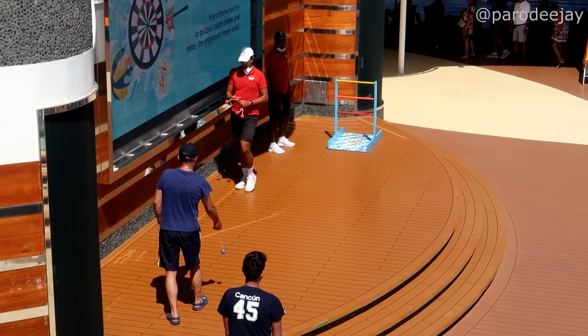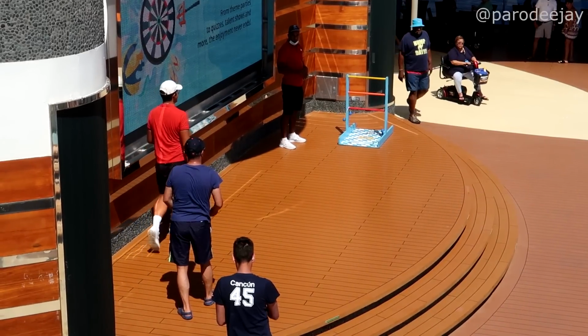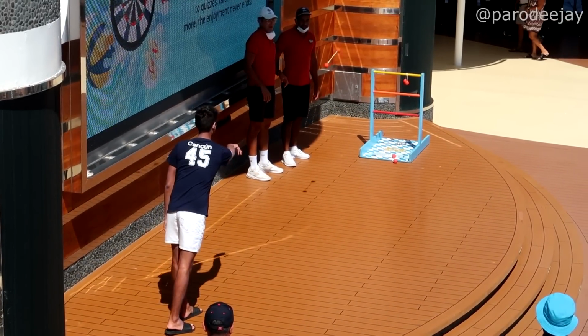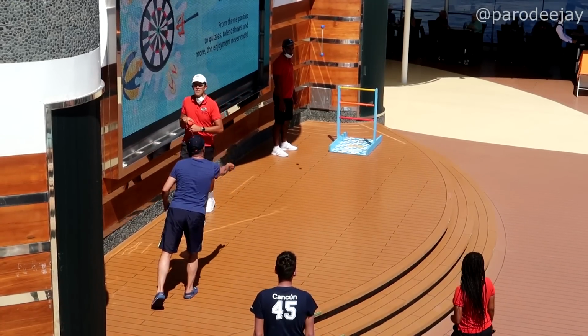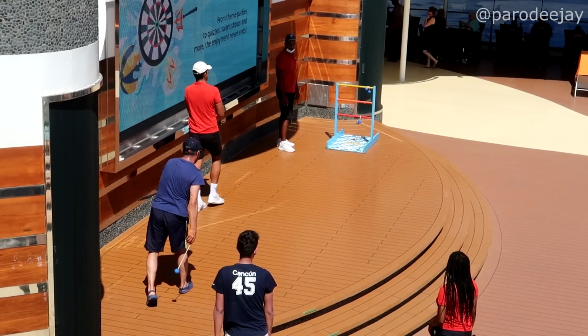Woohoo! We saw ladder golf on the schedule. I was wondering if it was that same throwing game. That's cool. So a lively round of ladder golf. I think the top rung is less points. I don't actually know how that works. Nice. Yeah, the top rung seems to be the easiest one to get. So I imagine the red one is worth more points.